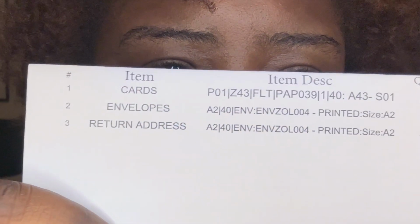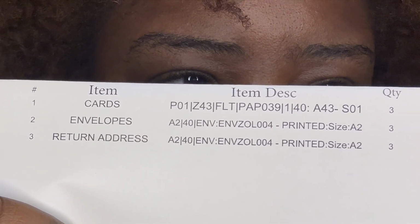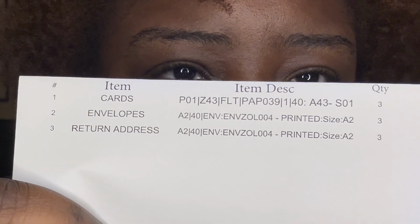They're in here. Okay, so let me try to, these packaging things are so hard, so I'm gonna flip it around so you guys don't see my address. Okay. So I think I may have told you guys that I am planning basically my entire wedding from Zola. So this is everything that I got. I have 1 card, 2 envelopes, and then 3 return addresses. Or wait, no. Oh yeah. So those are the items that I got, but then I got 3 quantities of each because I did 3 different designs on the Zola website.